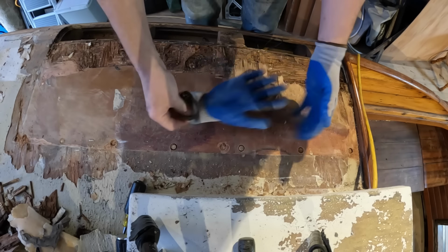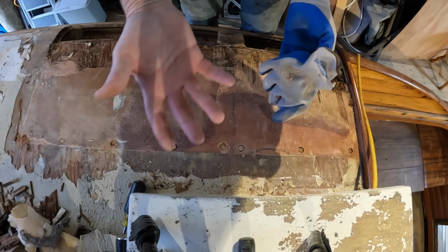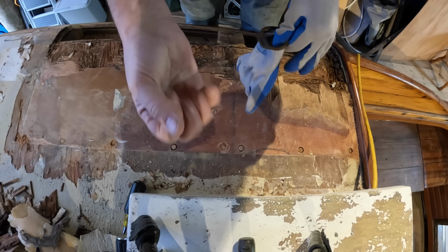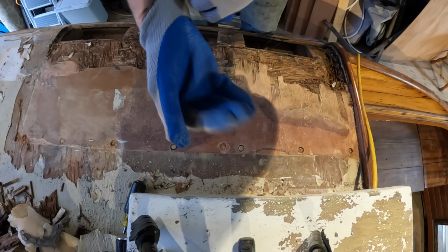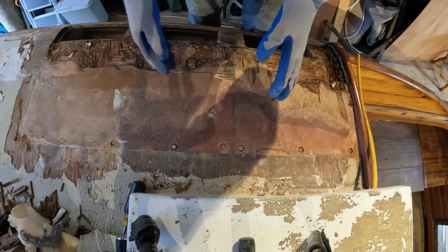Speaking of gloves, it has been suggested that I would wear some gloves while doing demolition. Well, I would like to say that actually I've been wearing gloves all my life because my hands are pretty rough, but because I did buy these gloves for someone else, I'll actually wear them myself today.